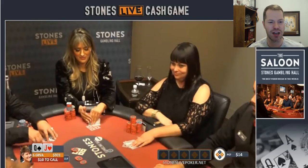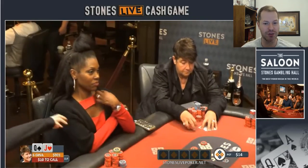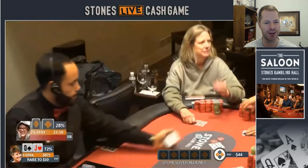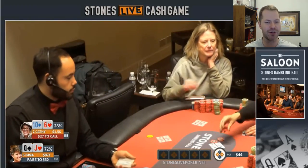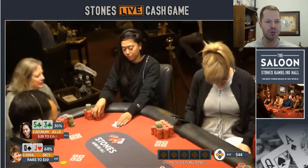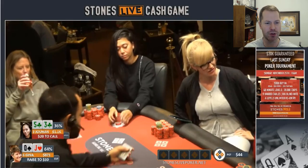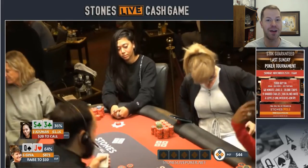So she has $900 playing with a $10 straddle. She elects to raise it to $30 with Queen Jack offsuit in the cutoff, which is perfectly fine in standard. And then it folds around to Johan in the big blind, who calls with 5-3 of clubs.